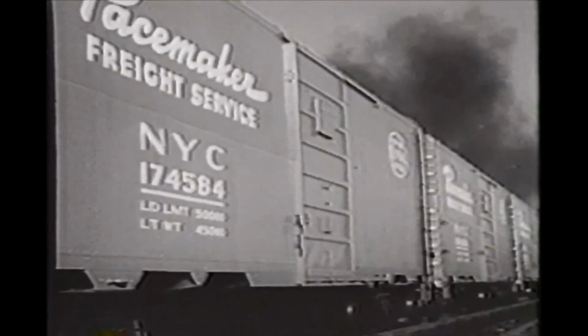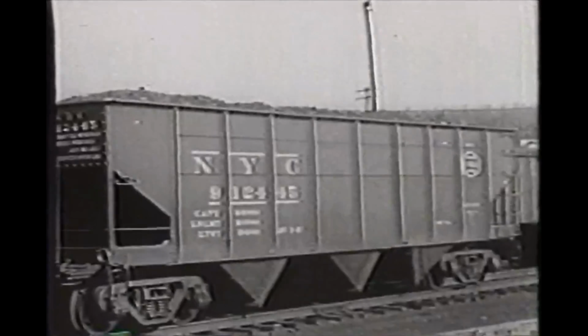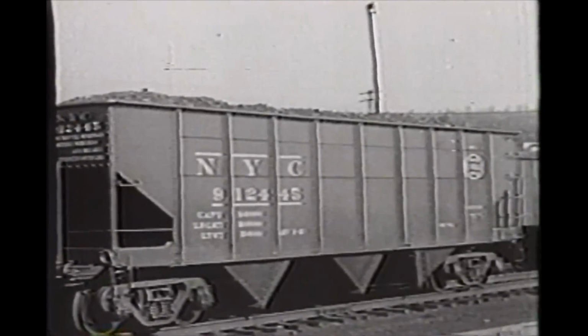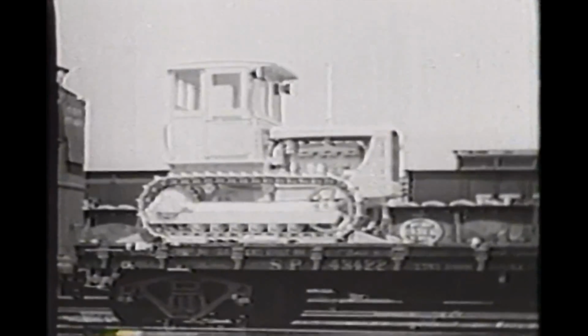The familiar boxcar is the most useful of all rolling stock, for it carries practically everything needing protection from the weather. Hopper cars are used for coal, ore, and other bulk freight. Heavy machinery or boxed freight is best handled on flat cars.